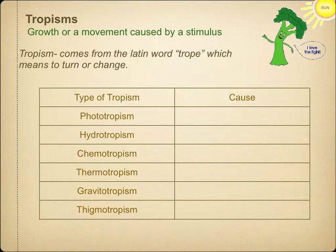What do you think phototropism is? Did you ever bring your mom home a Mother's Day plant from school in 3rd grade? And she puts it in the window in a styrofoam cup, and the bean plant grows or whatever. Which direction does it grow in when you put it on the windowsill? Towards the window. That's phototropism. Plants will naturally grow toward a source of light.